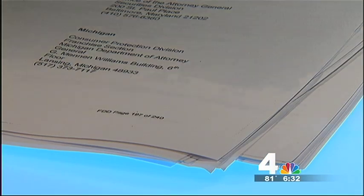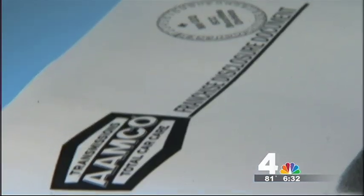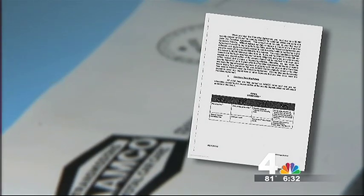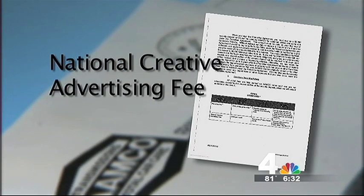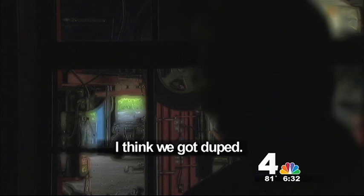But he and other owners tell the News 4i team they quickly discovered the scripts didn't work and they started to lose money. They all blame the mandatory fees AAMCO charges for things like advertising as well as a percentage of every sale. I don't think we were given all the information that we should have been given. I think we got duped.